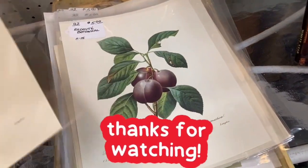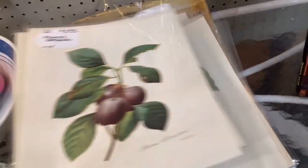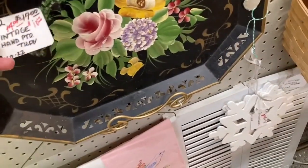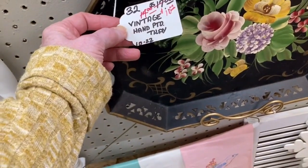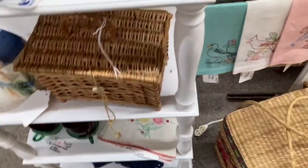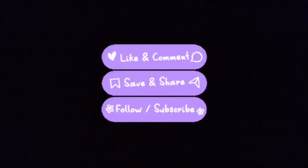These were interesting, and I should have turned them over to look at the back to see if they came from a calendar, because my mom used to do that. She used to get calendars, and then she would make pictures out of them and turn the calendar side around. And this was a very beautiful hand-painted tray, and if I had had time, I would have looked that up. Some linens, some baskets, a set of 6 glasses.